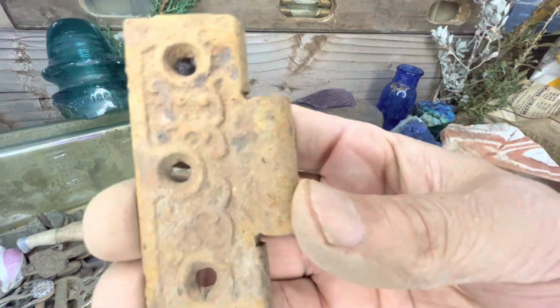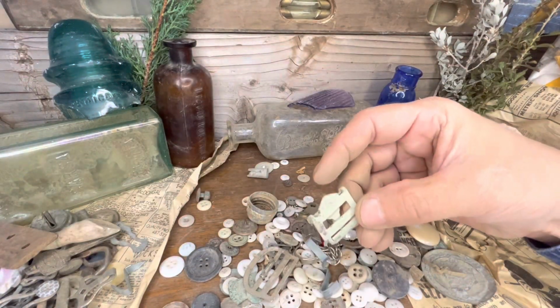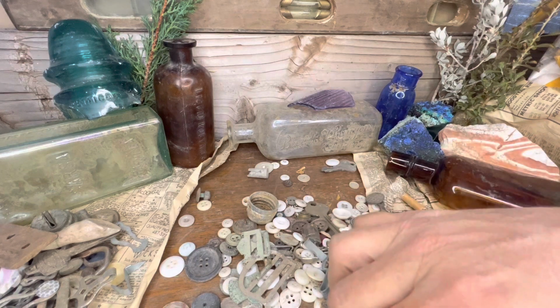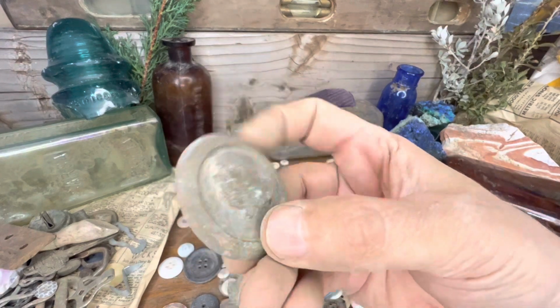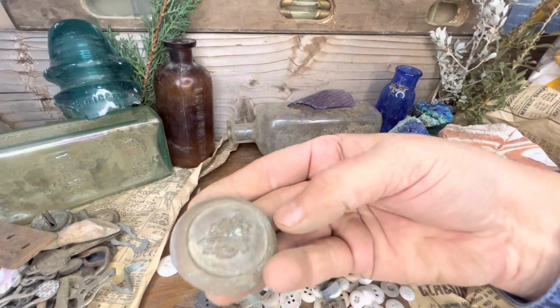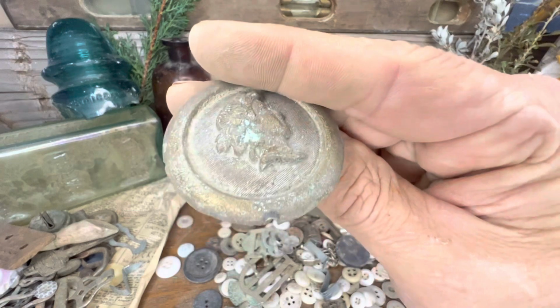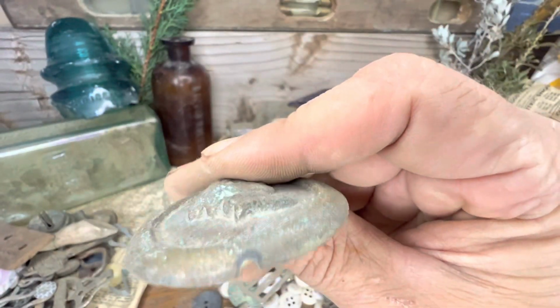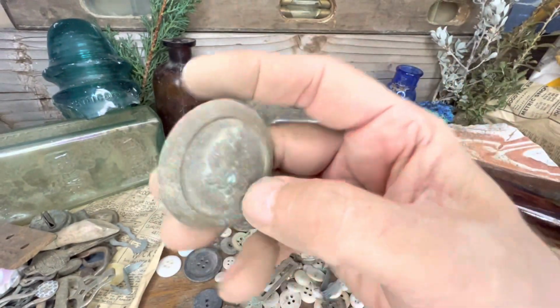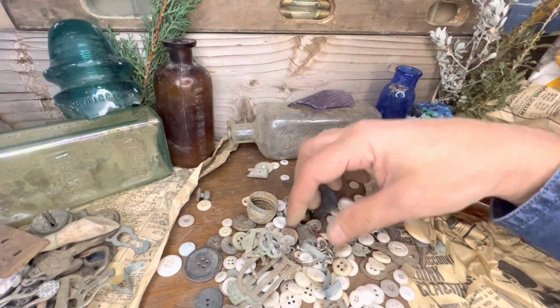Oh, another hinge. Pretty. Decorative. More suspender parts. Another little suspender part. It had a little decoration on it. Oh, little case, a makeup case type thing. The funny thing about it is, you see that little thing that looks like it's been burnt? Back in the 80s, that got touched onto some live wire, and it basically melted that metal. Ask me how I know that. I was a bad boy.